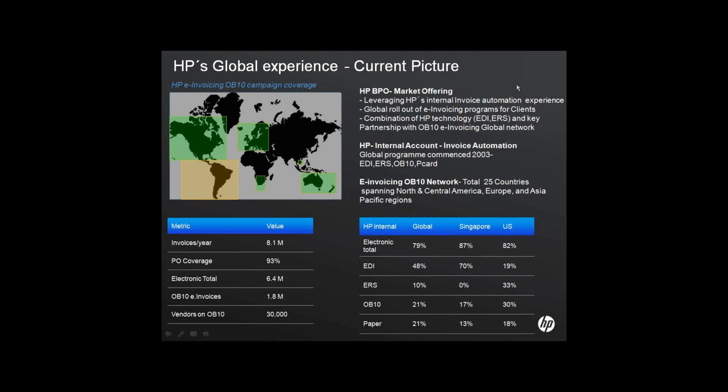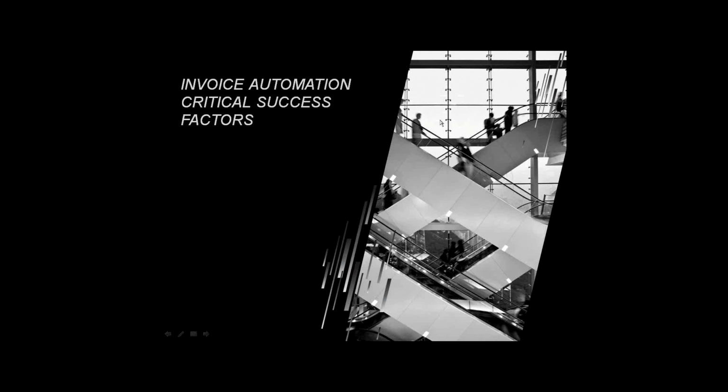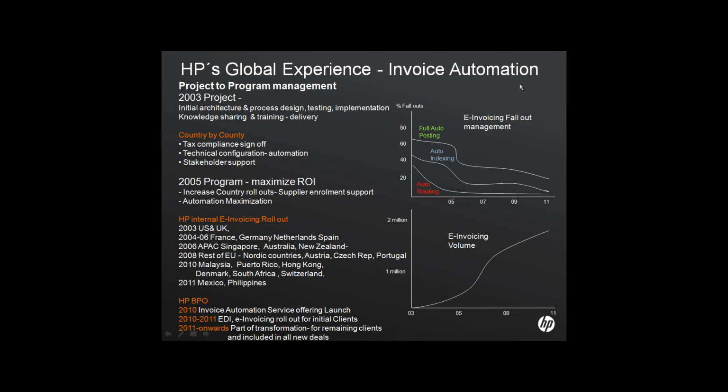So just moving forward then, to understand and provide a bit of information on how we got to that very great level of success in terms of our HP invoice automation program, I would like to share some of the key successes around that.